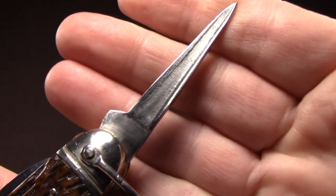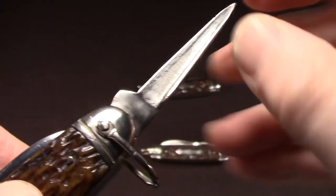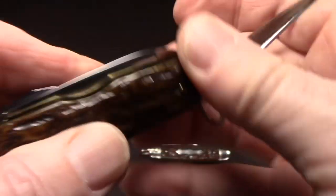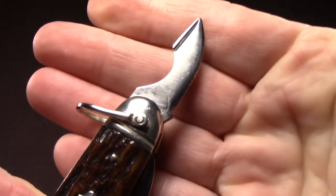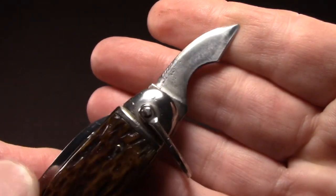This one seems to have a little bit of a pebbled surface on the inside, or just a kind of unfinished surface. But the big difference is in the can opener. And this is a style of can opener that is usually associated with Utica.